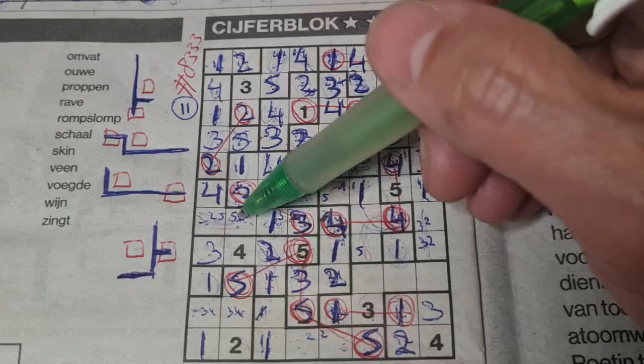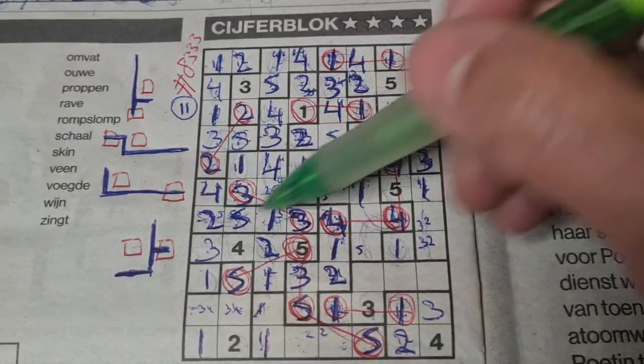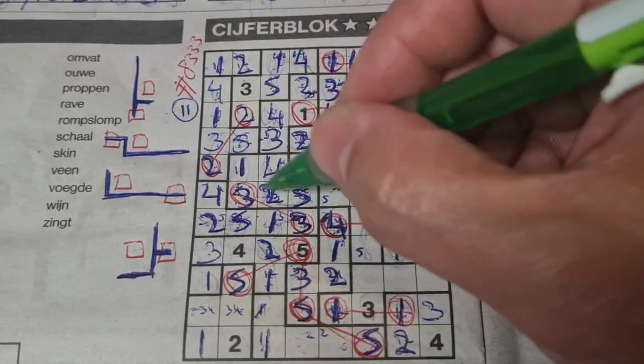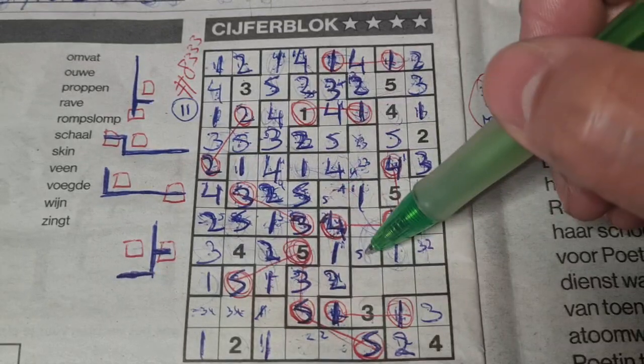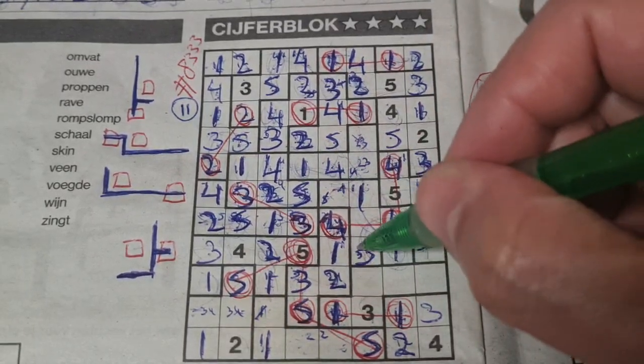2 and a 5, we have a 2 now, no 2 there. 2 should be here and a 5 goes there. 2 and a 5, we have a 5 now, so no 5 there. 5 should be here and a 2 goes there. Mark those two boxes early with a 5. We have a 5 there, so this box can be 5 too. That box should be a 5.